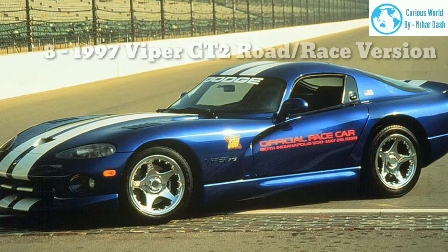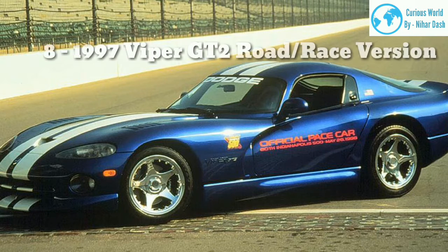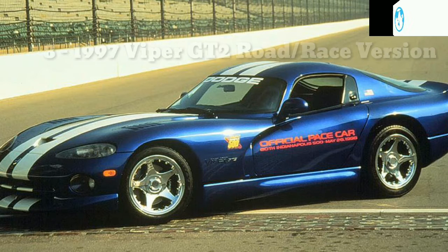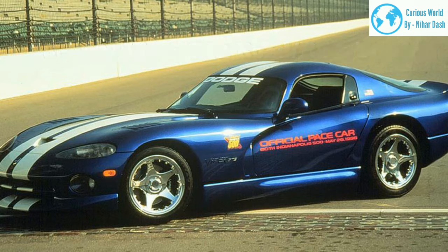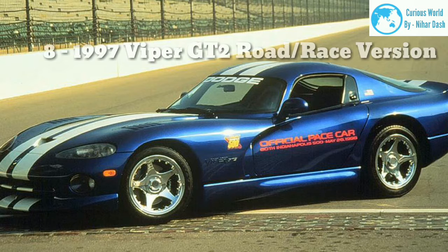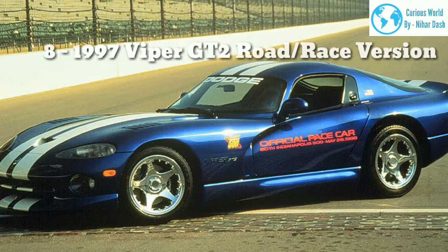1997 Viper GT2 Road Race version. Viper carried on racing with the GT2 in 1997, initially producing only the race trim, which was not street legal. After the FIA GT Team and Driver Series wins in 1997, Viper decided to release a limited edition of 10 road-legal GT2s that featured a massive rear wing and were white with blue racing stripes. It was lighter than the standard model with a bare interior and a more racer-like exterior.